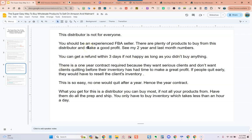There's a 1 year contract required because they want serious clients and don't want clients quitting before their inventory has had time to make great profit. If people quit early, they would have all this inventory sitting around. They'd have to resell the client's inventory, which they do sometimes do. So if somebody doesn't pay for their inventory, then they end up having to resell that to someone else. And sometimes when you look at the Discord channel, you'll see things that are already at the warehouse. So if you buy, you pay for it today, it could be shipped to Amazon tomorrow.